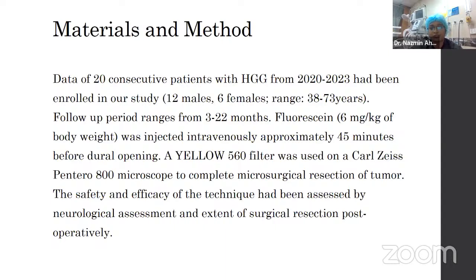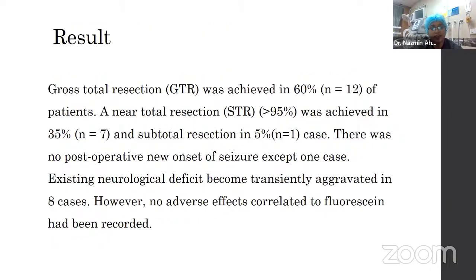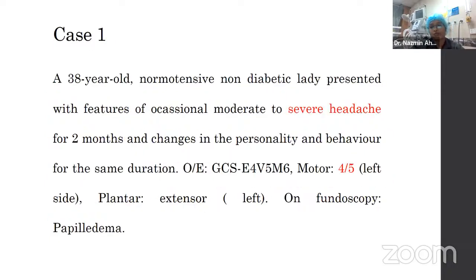The basic procedure I have already mentioned earlier. The results demonstrated that we achieved gross total resection in 60% of our cases, 95% in one case, and subtotal resection in 5%, that is one case. There was no postoperative new onset of seizure except in one case, and existing neurological deficit became transiently aggravated in 8 cases. Later on, it resolved. However, no adverse effect correlated to fluorescence has been recorded so far. Now I am going to present some representative cases in our setup.